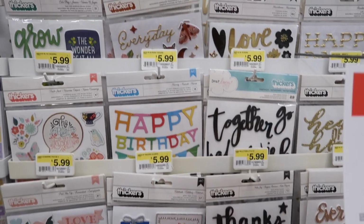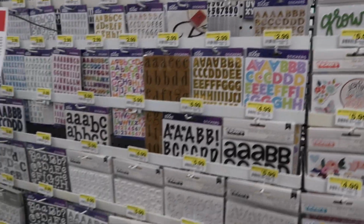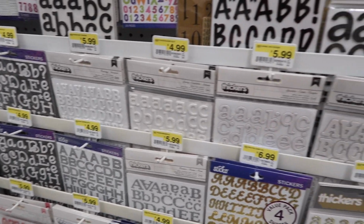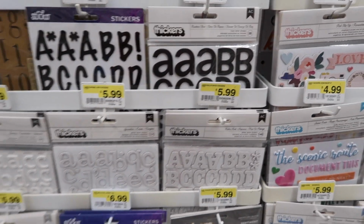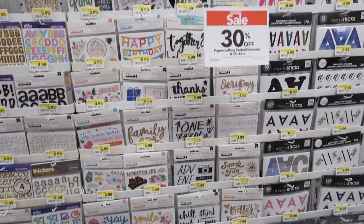That's right, we're still going. Let me know if your Joann's has this many Thickers, because guess what? They still have the alphabet ones mixed in with their normal alphas. Like, this row here is Thickers, another one there. Like, I'm just confused. Why can't I have this selection? And they're currently 30% off again.